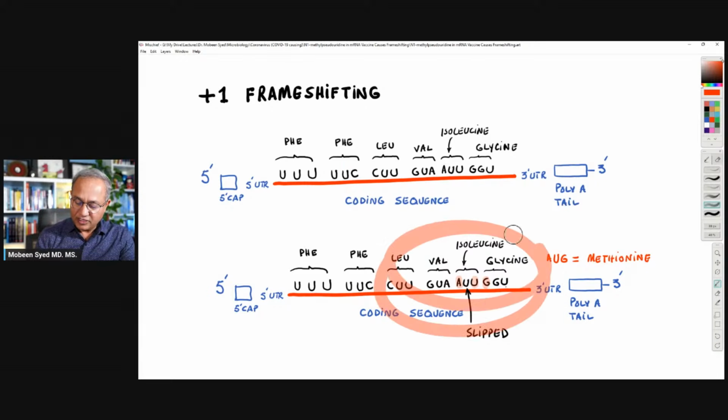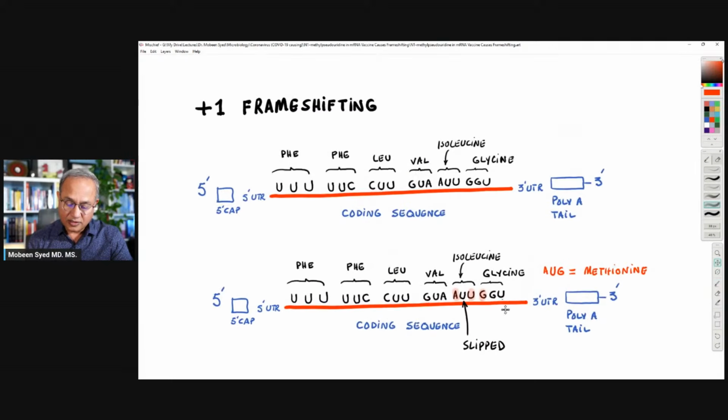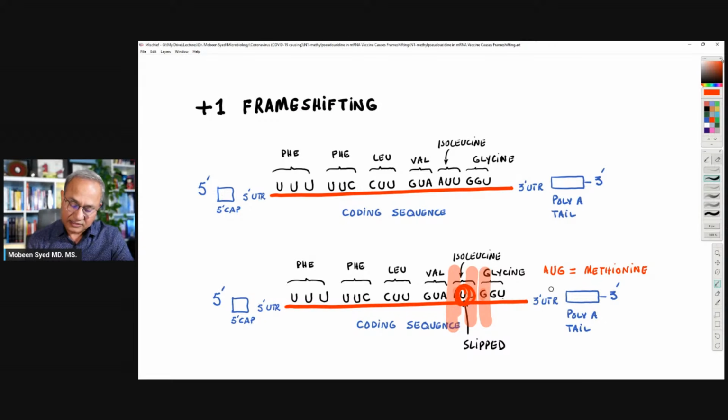So here, I've given an example: imagine here we have AUU, which is for isoleucine, and then we have GGU, which is a codon for glycine. And imagine that when the ribosome is reading, this U here is methylated uridine, synthetic uridine. And imagine that these are all synthetic uridines, the U's. In 10 out of 10, one of them is going to slip. So imagine this one got slipped. So when this got slipped, now the ribosome is not reading AUU. Instead of that, it is reading A and U and G, because this guy slipped.